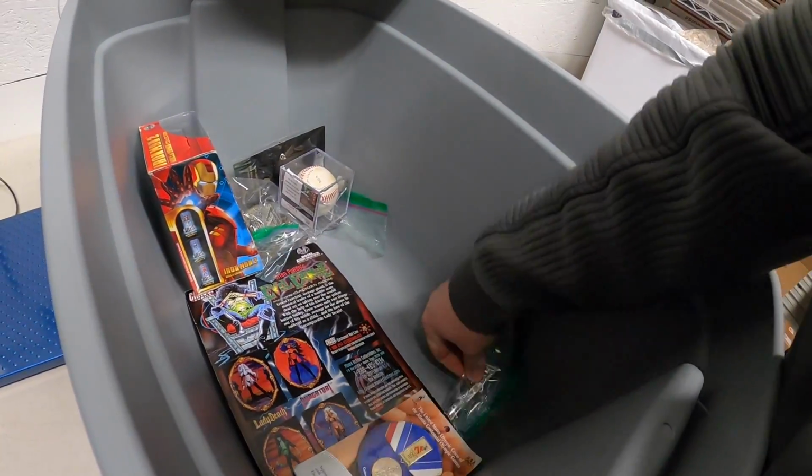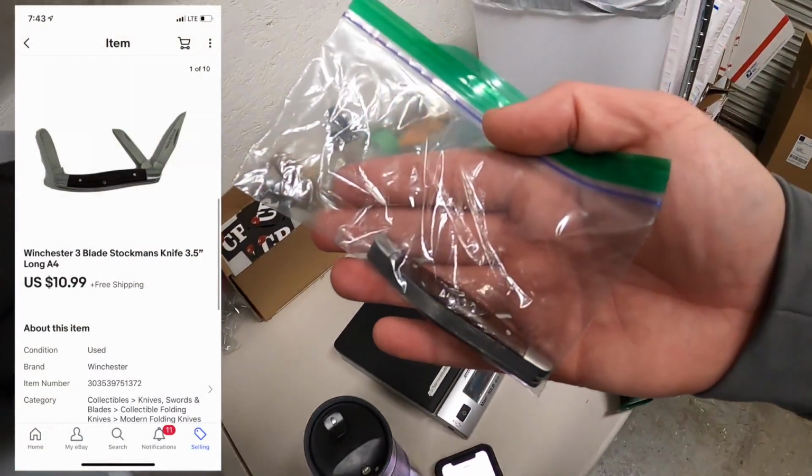It is a Winchester knife. This one right here, it sold for $10.99 free shipping.